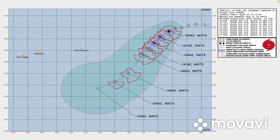And yeah, Freddy could even last really long. Freddy could even make landfall in Madagascar. At least that's what the GFS's latest run has been predicting, a landfall in Madagascar as a moderately strong cyclone as well. But Dingani is expected to be a pretty short-lived storm. It's going to last for probably the next 5 days before dying off, probably as a remnant low by then.